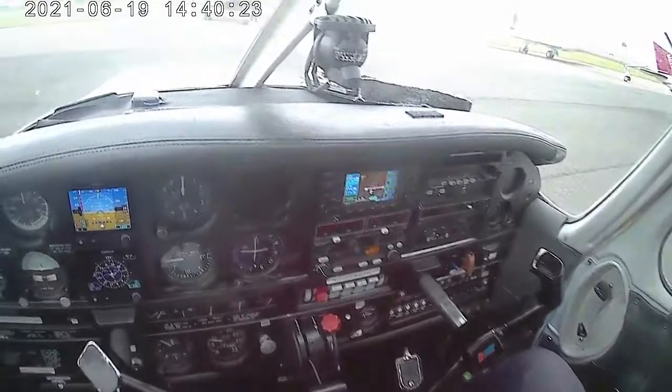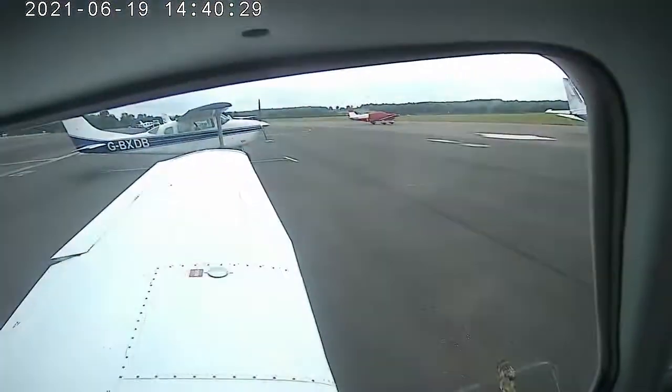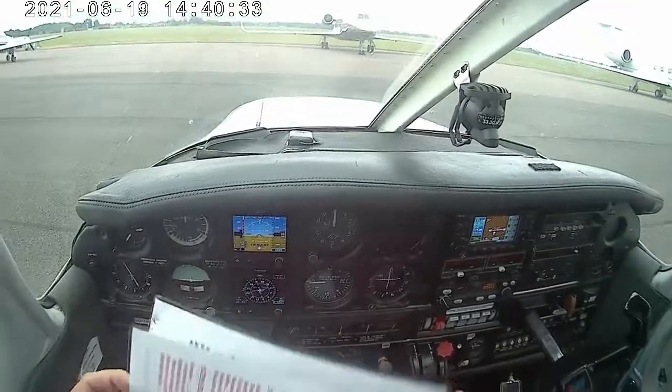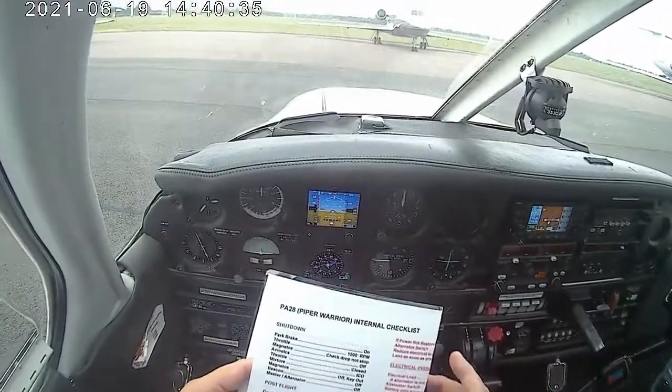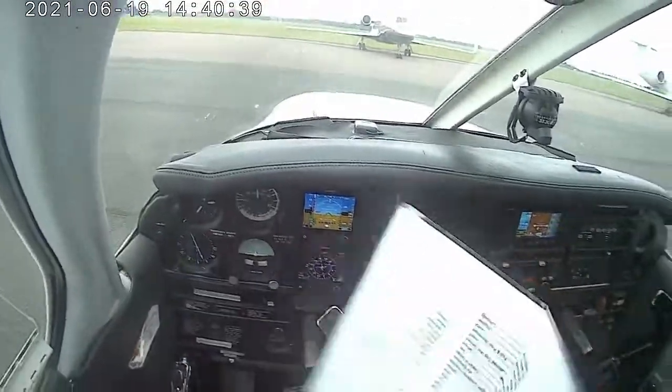So that we've people, it's just... H33, taxi on point Alpha 1. People can taxi behind and they won't hit your tail. Okay, that's fine. H33, taxi on point Alpha 1. Taxi on point Alpha 1, H33.